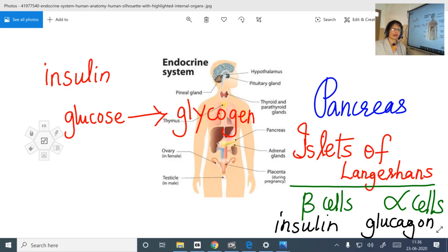Okay, children, you remember when you studied the first lesson, we studied that the internal energy reserve in animals is glycogen. Excess glucose is stored in the form of glycogen in the case of animals. Here also, this is how it is stored. Excess glucose is converted to glycogen and stored in the liver and muscles. Okay, children, and the glucose level is maintained at normal.